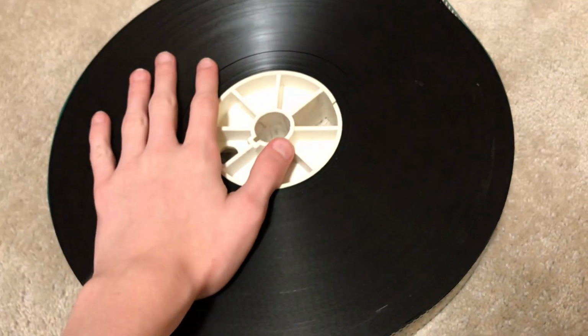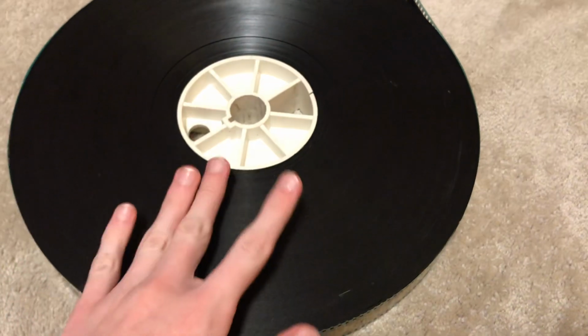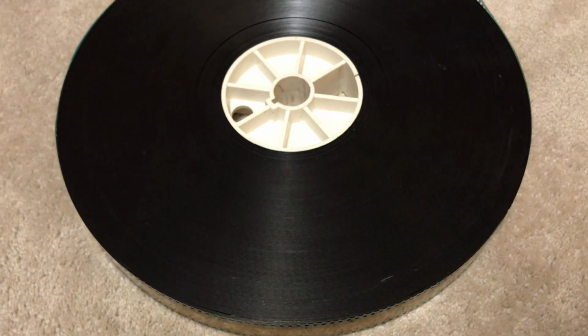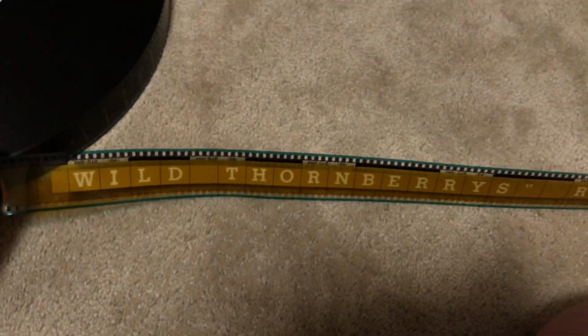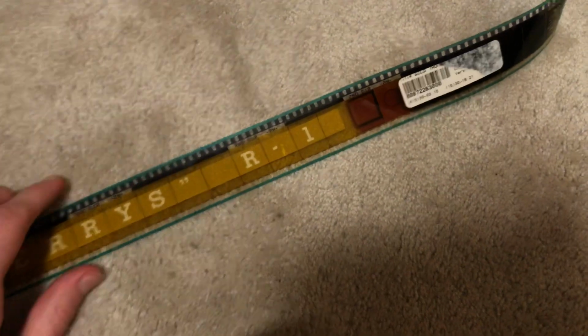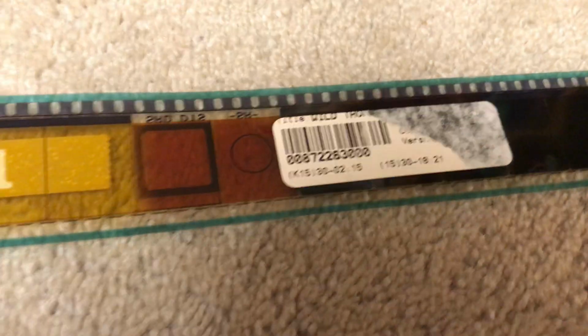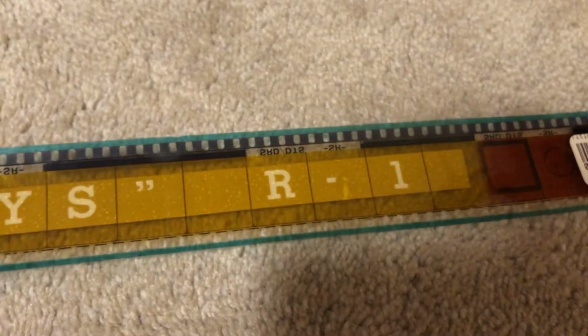This big reel right here, this is reel 1 of a movie from 2002. Now, what movie, you may ask? The Wild Thornberrys movie. Yes, folks. This is legitimate. This is not BS. This is a legitimate domestic American reel from the Wild Thornberrys movie. This is reel 1. This is the very first reel of the movie. This has the beginning of the movie and all of that good stuff.